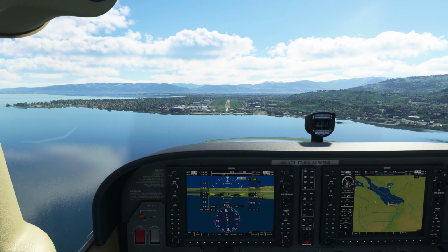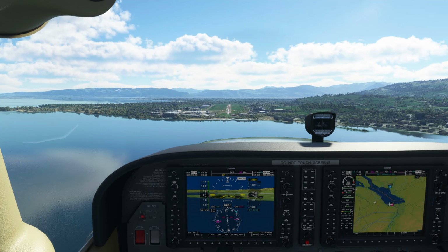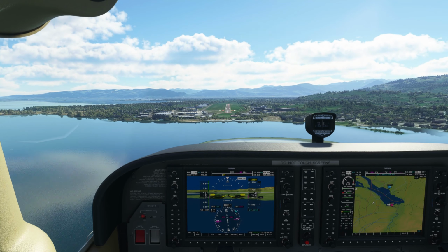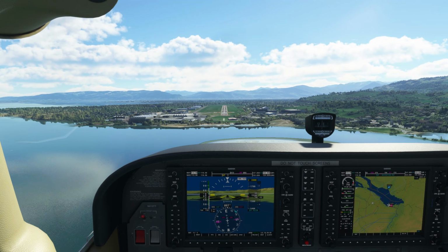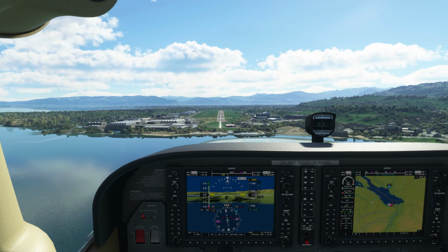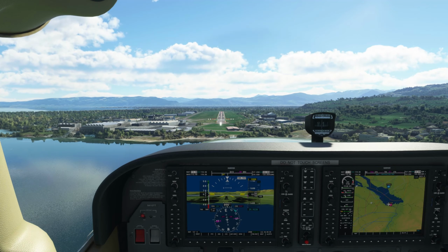And first set of flaps. Throttles are back for the moment anyway, because we've got to get right back on that glide slope and get our speed back down. All right, I'm actually going to nose up so that we get the glide slope, because I want to slow down too. Nose up will slow us down, and not doing anything with the throttle will get us back on glide slope.